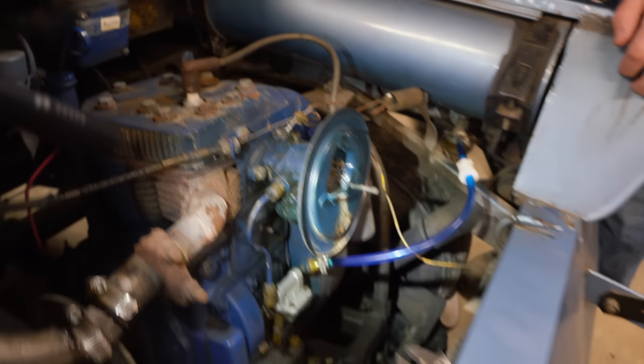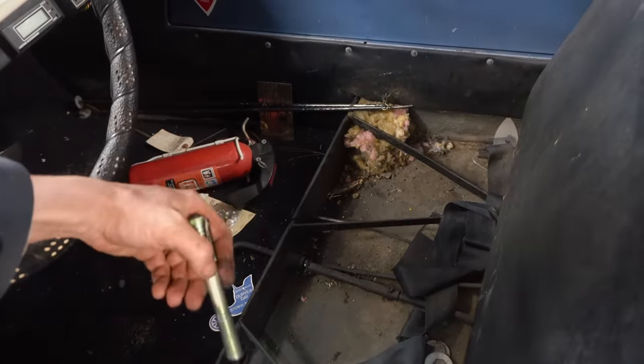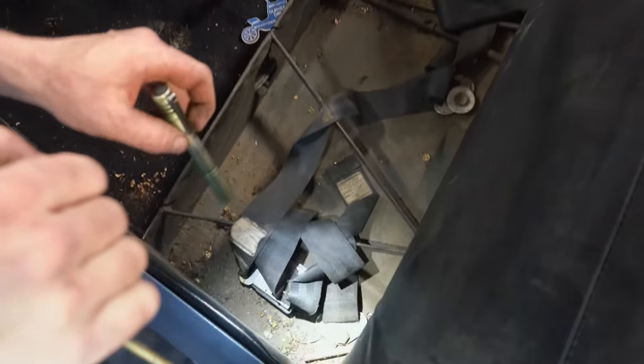Oh, I found the choke. Really? Yeah, it's under the seat. Why is it under the seat? Oh, it's right there. There's a dead mouse. Oh! In a nest. There's a mummy. Oh, a crayon. What flavor? Oh, yin yang. Hey, that's mine.